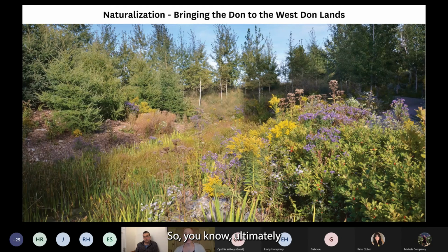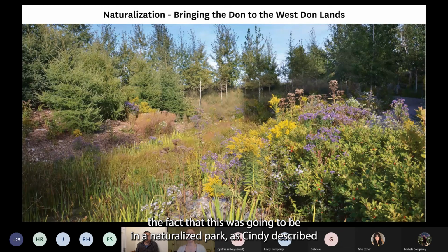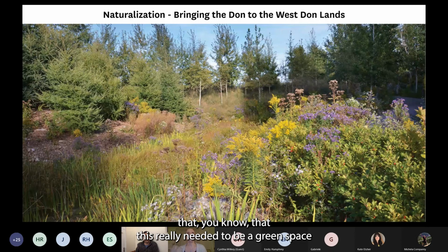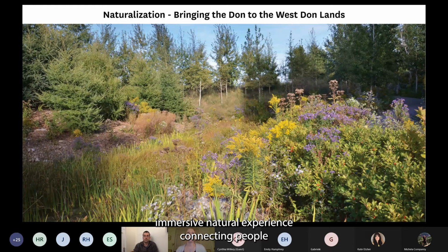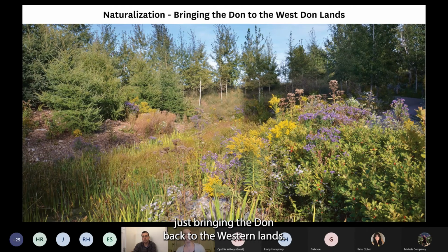So, ultimately, with all of these drivers being flood protection, program and activities for the community, making sure that it was sustainable and able to thrive as a naturalized condition, we really had at the very basis of this the fact that this was going to be in a naturalized park, as Cindy described. This really needed to be a green space and an immersive natural experience, connecting people back to the landscape of the Don River. So we really based our design on just bringing the Don back to the West Don Lands.